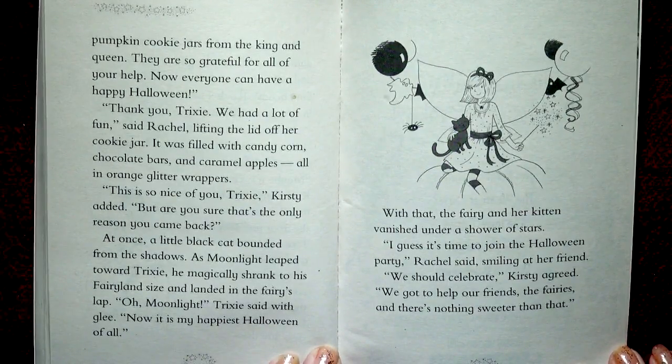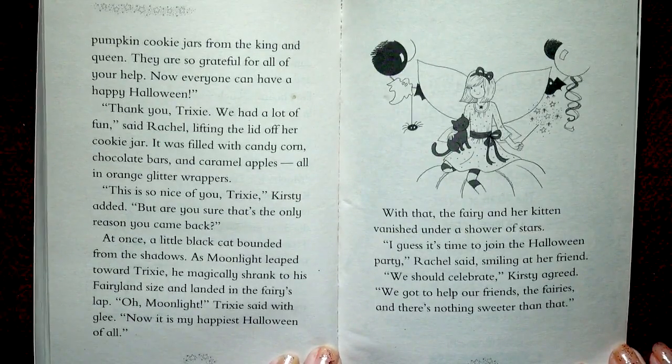"I guess it's time to join the Halloween party," Rachel said, smiling at her friend. "We should celebrate," Kirsty agreed. "We got to help our friends, the fairies, and there's nothing sweeter than that."